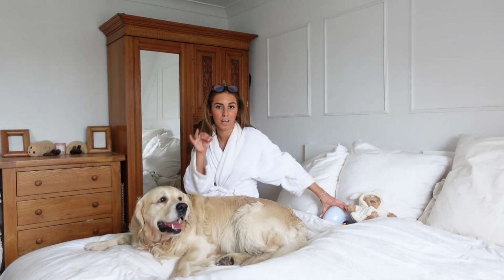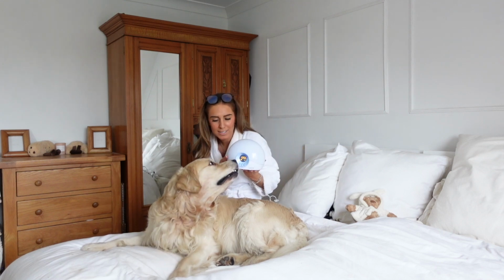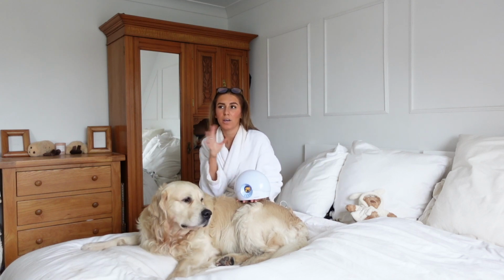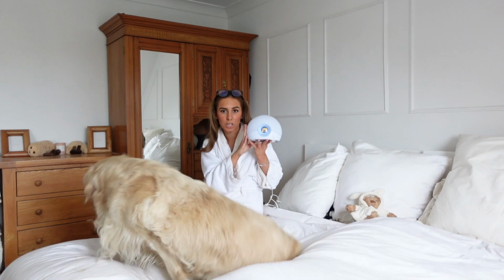but I do also use this alarm clock as well, which I absolutely love. This is one of the Lumi alarm clocks. It's basically like a little sunrise lamp thing, and with these dark mornings that we're having at the moment, I literally struggle so much to wake up in the dark. It could be 7 o'clock in the morning, but if it's dark outside, my body thinks it's like 3:30 AM. So this is a game changer.